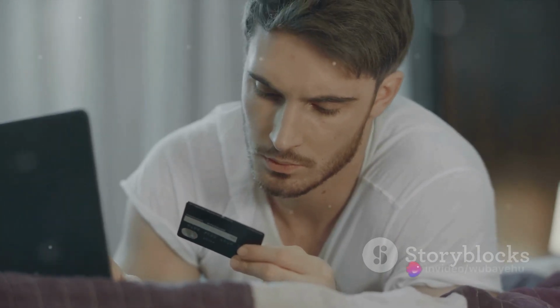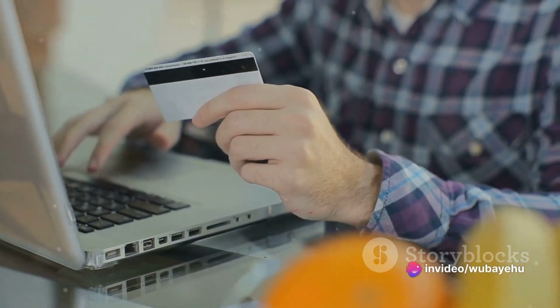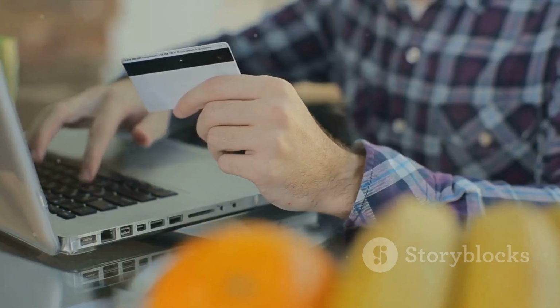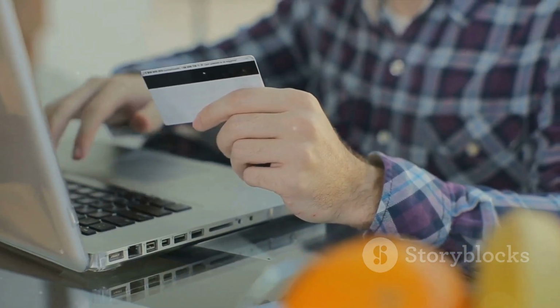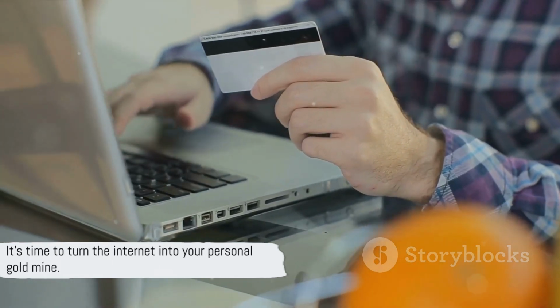In the world of online earning, Workercash is your ally. It's a platform that values your skills and time and rewards your hard work with financial freedom. So why wait? Start your online earning journey with Workercash today. It's time to turn the internet into your personal gold mine.